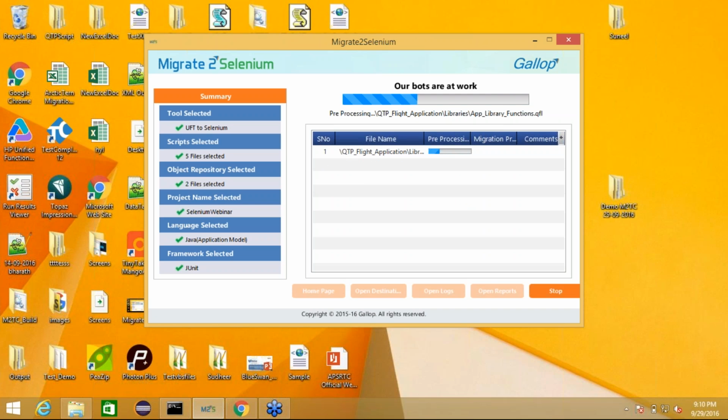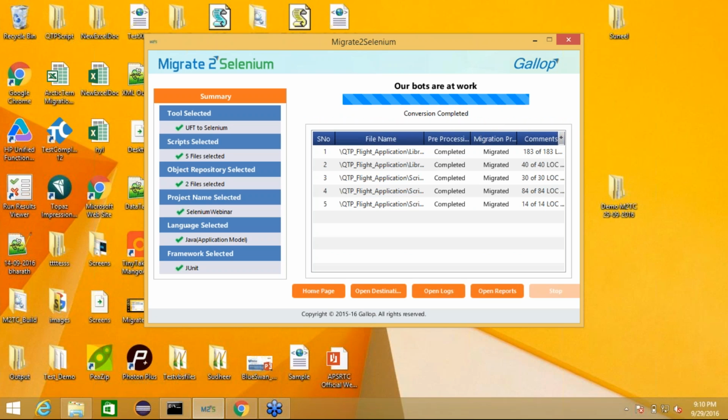So it's not as slow as you think it is. It's actually much, much faster. Even before I could complete my statement, we've completed the migration, in fact. If you notice, I had close to 350 lines of code migrated in just a minute or so.